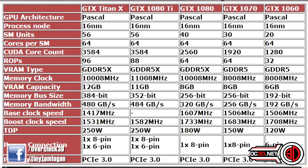The ROPs are down a little bit. One of the weird things is the VRAM capacity is down by 1 GB, and the memory bus size has dropped. So we've gone down from 384-bit to 352-bit, but because the speed has gone up by 100 megahertz, and you can see the memory clock's gone from 10,008 up to 11,008, the actual gigabits a second has gone up. Whereas the bandwidth on the Titan X was 480 gigabits a second, on the 1080 Ti it's actually 484. So that's all really good as well.